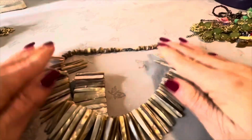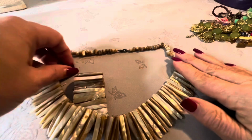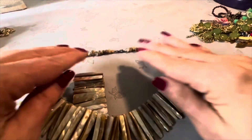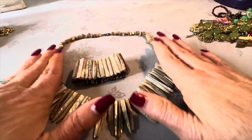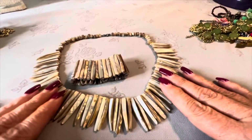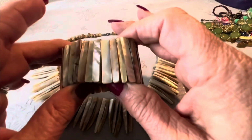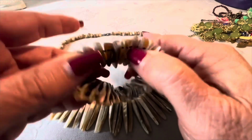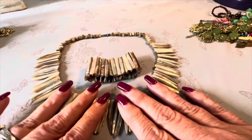This is a set that I picked up, and again, it's probably more modern. This is a beautiful dyed shell necklace, and it had the bracelet there to go with it. I really love how the colors of this just kind of glimmer in the light. It's more of an off-white, tan, and beige color. The bracelet, of course, is a stretch, but I thought, you know what, I really love this. I don't care if it's a stretch or not. I think this is a great item.